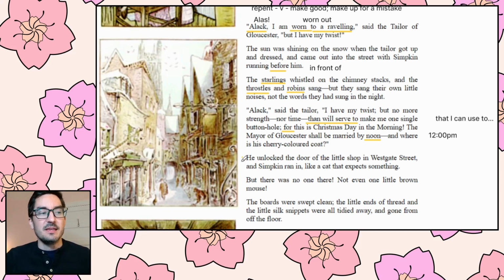And then he unlocked the door of the little shop in Westgate Street, and Simpkin ran in like a cat that expects something. So they went into the shop, but there was no one there.